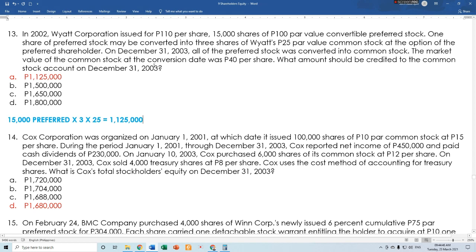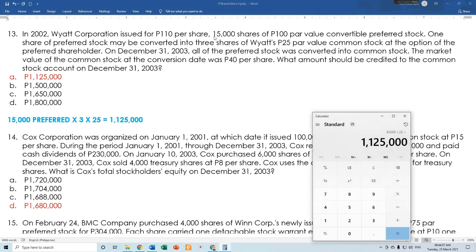Tapos pangalawa, dahil wala ngayon, hindi natin makukuha yung total na consideration natin. Okay, pero kung gusto mong yung basic lang, ang gagawin mo lang dyan is, kunin muna natin kung magkano natin inisyo yung preferred shares, di ba? So that's 110 yung 15,000. So 15,000 times 110, so that's going to be 1,650.